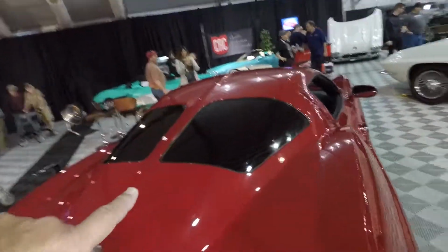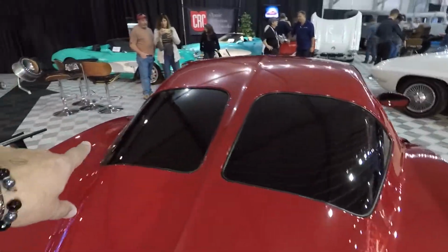Red vet because it is a 63 split window that we created this year, and it is an iconic car. Corvette only made it for 6 months because it's very difficult to see out of. This particular car is built on a 2007 C6 chassis with an LS7 engine in it. We also put a camera in the rear view mirror so that you can see out of the blind spots, because the split window is so difficult to see out of.